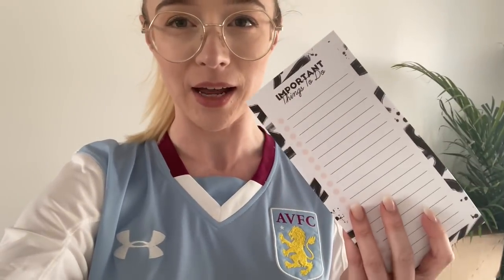So that is one design. I need to check through the quantity and make sure the other design has printed okay as well. Fingers crossed. They are a bit floppier than I would like because the backing board isn't as thick as where I usually get them made.